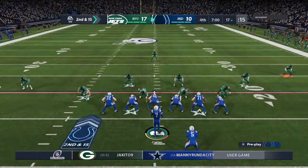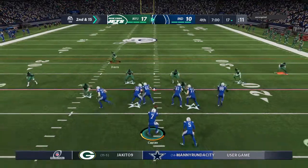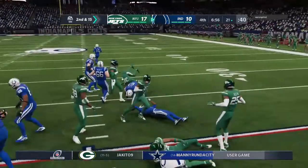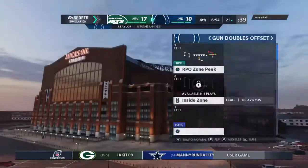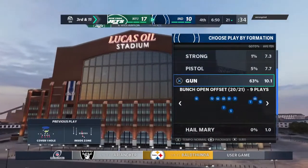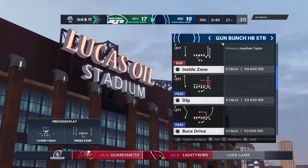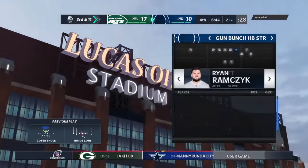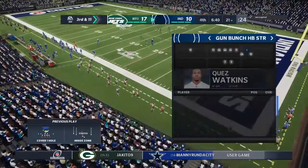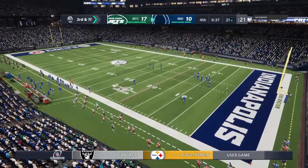Second and 15. From the gun, it's Taylor. It's a gain of 4, but they're still looking up here at a tough 3rd and 11. On any running play that's called, they're always hoping that it's going to break big and go the distance. But when you get a nice gain like that, you're able to do so many things anyway. You can come back and run essentially the same play again, continue to move the ball on the ground, or you can decide to throw the ball now because usually you have the defense back on its heels.